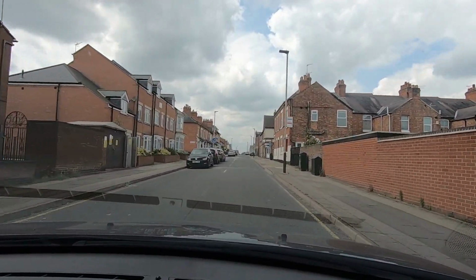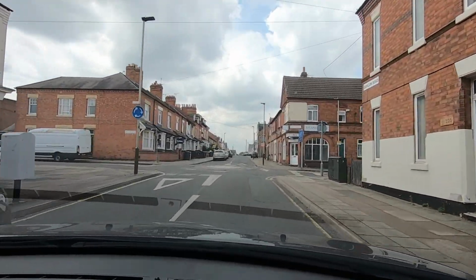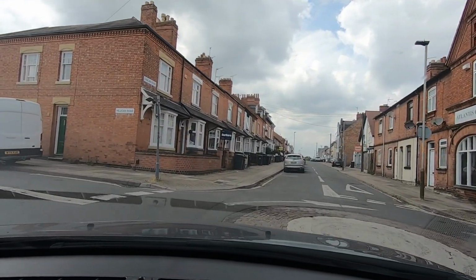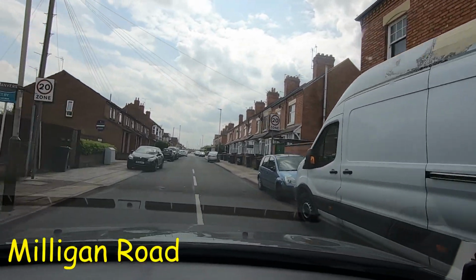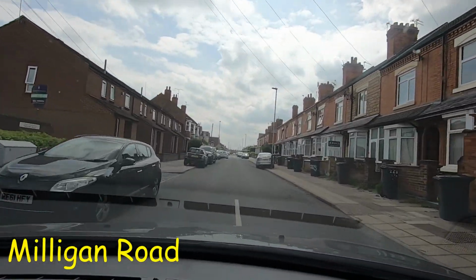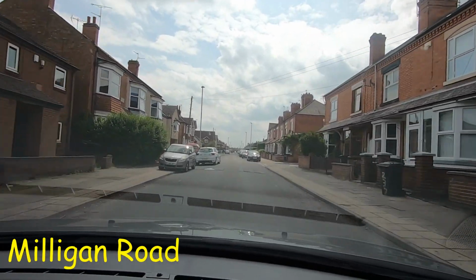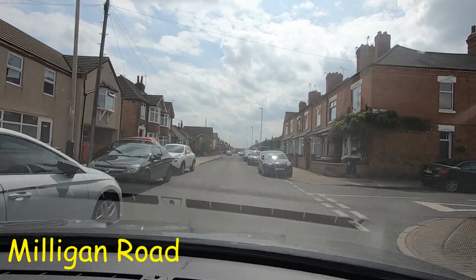Then we're going to turn left into Milligan Road. Now I used to live on Milligan Road, and one cool fact about Milligan Road is when you live on there, you'll be forever meeting people that say, "Oh, I used to live on Milligan Road." It's true. Even now, we've been gone from here for like 20 odd years, and still people come up to me and say, "Oh, I used to live on Milligan Road. Did you used to live there?"